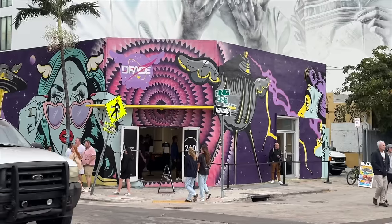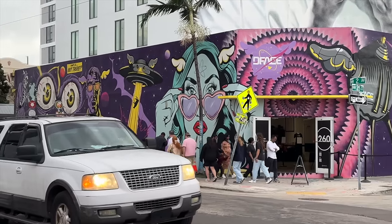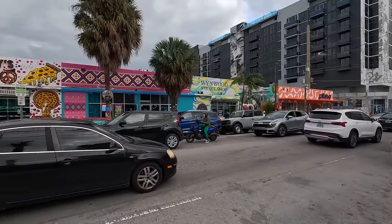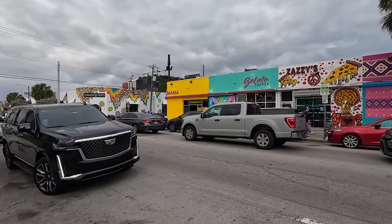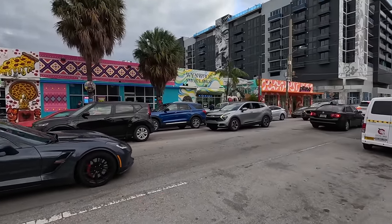So we've now come to a neighborhood called Wynwood. We've come to a part specifically called Wynwood Walls. So I knew it was a part where you had murals and stuff, but I didn't realize that literally every building is like a mural. Even driving here a few blocks away, it was all like this, super colorful.